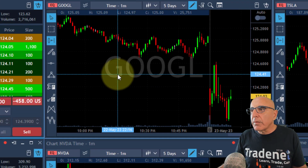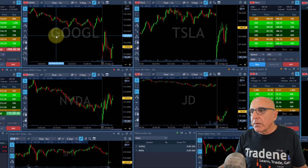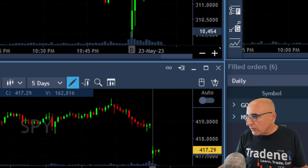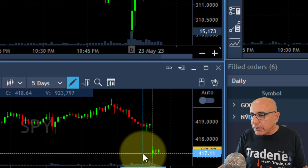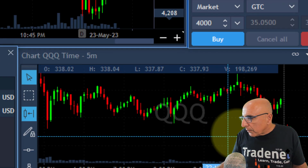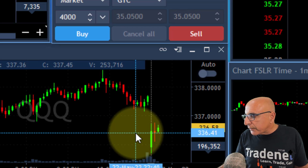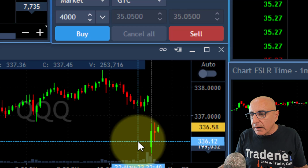Google stop is going to be over 124.45. I think the market is trying to choose to move higher. We've got a small green candle. It's too early to say, of course. But the Nasdaq is closer to the highs. Therefore, sometimes we get a pre-warning by watching the Nasdaq as to the direction of the S&P.